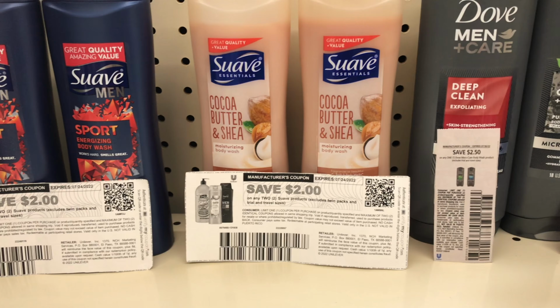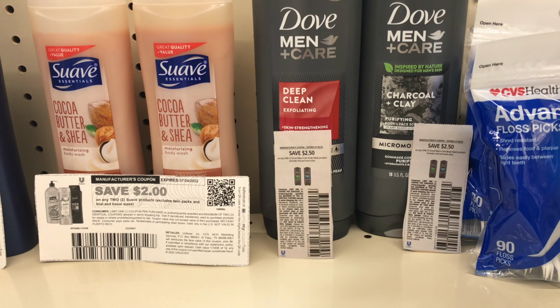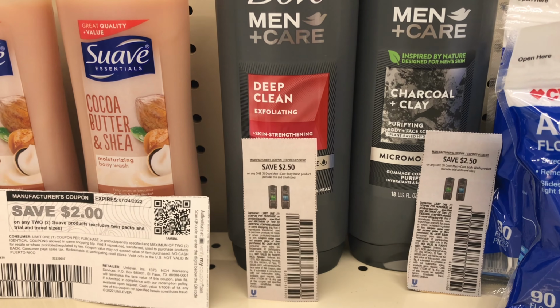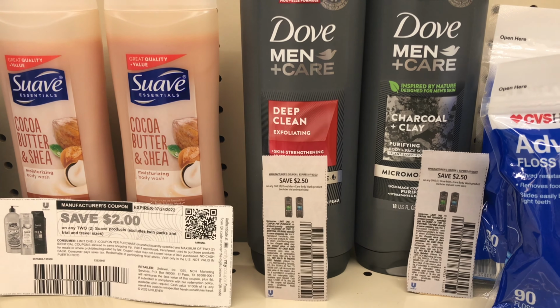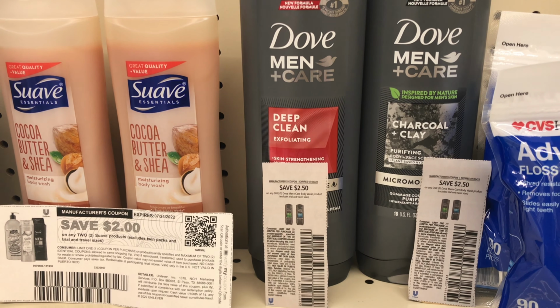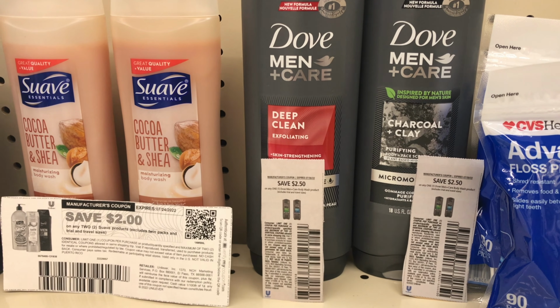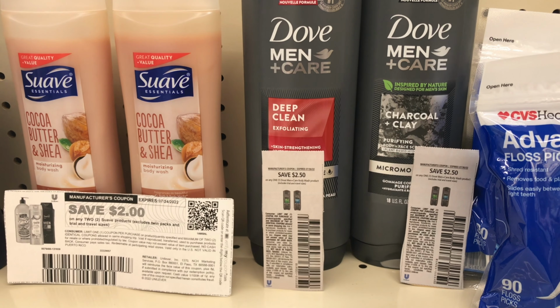So for the Dove, I have a $2.50 coupon I'll be using with this. Like I said, I don't have my Unilever yet. It comes in the mail on Wednesday. But I still have this $2.50 coupon that will apply to this. But if you have yours, use the buy one, get one free. Some cashiers will take off full price and some cashiers will take off the half price. And whenever I've done this, it will take off the half price.